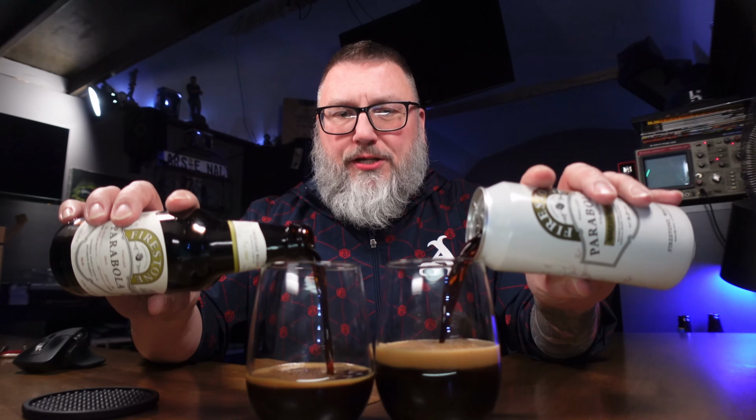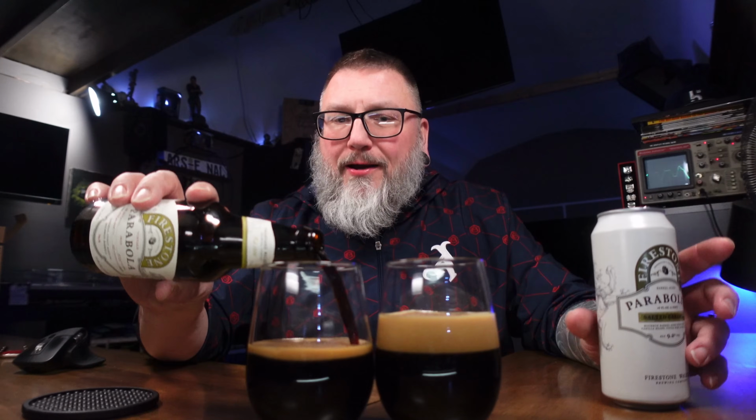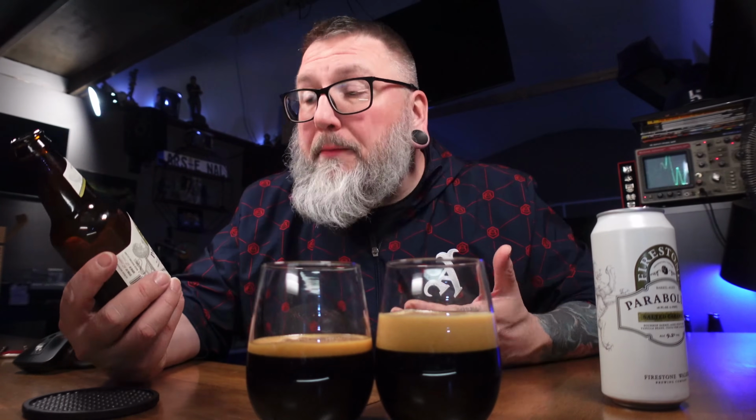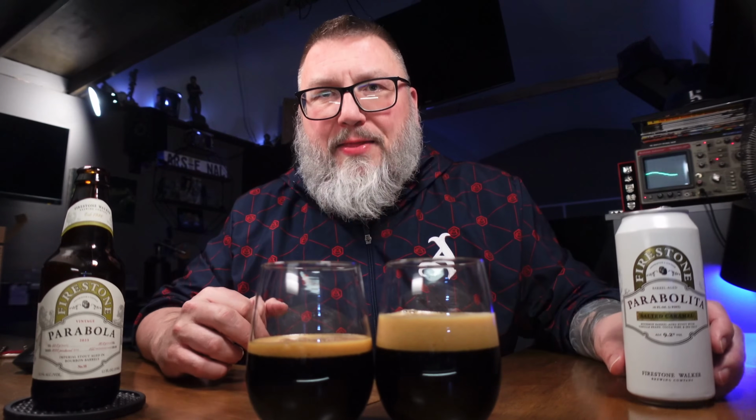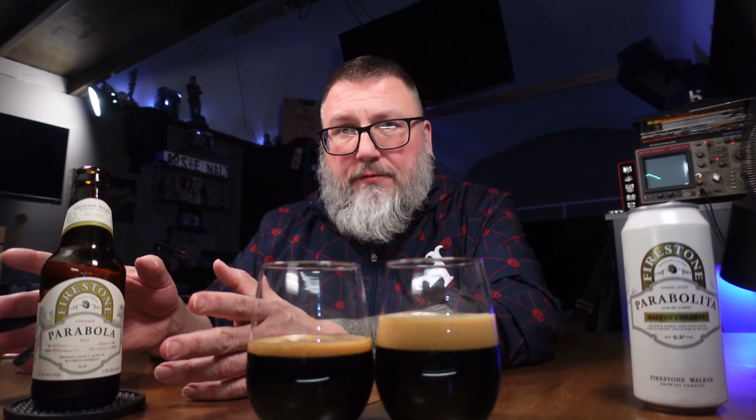It's weird that they're using the Parabola branding to sell this, because I think that name has a very big cachet to it, at least for me. So to take something which is, and this is again me assuming everything here, a lesser product, lower in ABV, cheaper in price, that's my choice of words, lesser. To attach that name to it, I think is kind of curious.